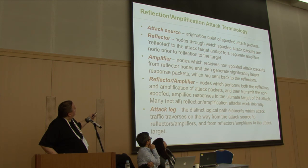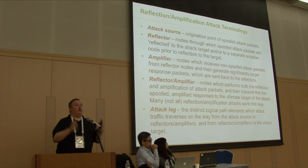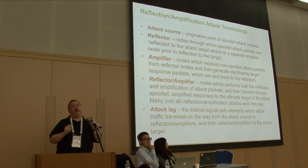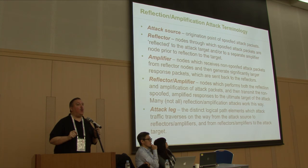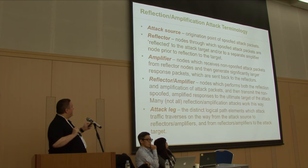So a little bit of terminology here, the attack source. This is the system or systems that are under the control of the attacker that he uses to initiate this attack. And the key is that the attacker has to have administrative control over those systems so that he can spoof the IP address of the actual target of the attack.